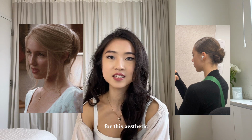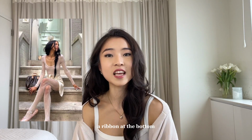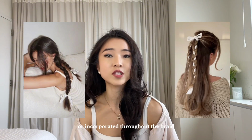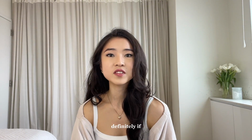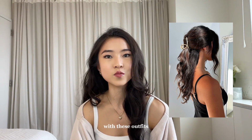Braids also can look very effortless in this style, especially when it has a ribbon at the bottom or incorporated throughout the braid. And if you want to have your hair down, something simple like putting your hair back with a claw clip can look really nice with these outfits.